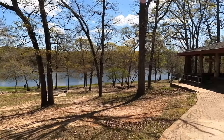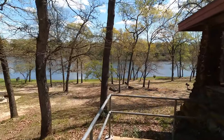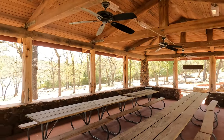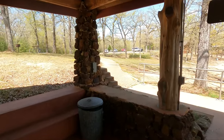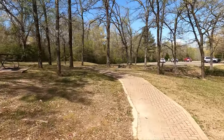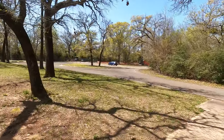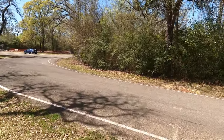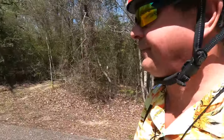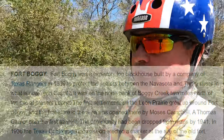It's like they've got the swimming beach closed off. So this time of year, you could do a family reunion here. How cool is that? I don't know if there was originally a Fort Boggy, or... I've usually done my homework before I start shooting video, but I didn't do any homework. I just, hey, let's go to Fort Boggy.